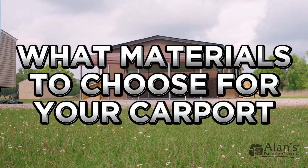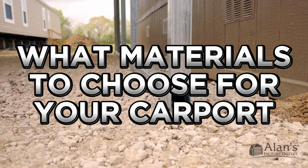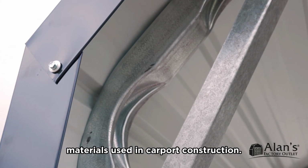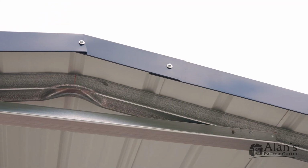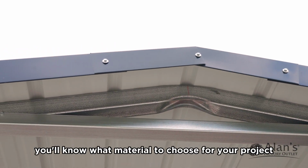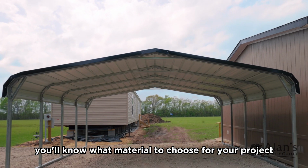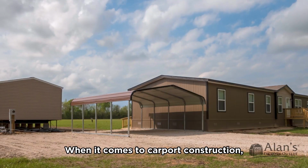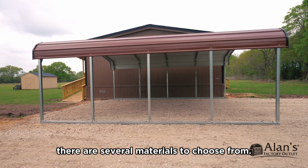If you're thinking about building or upgrading your carport, you're probably hesitating on the material to use, so you need to learn more about the various materials used in carport construction. By the end of this video, you'll know what material to choose for your project based on your own priorities. Let's get started. When it comes to carport construction, there are several materials to choose from.